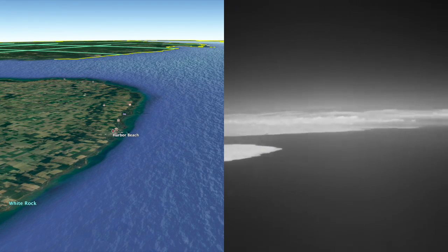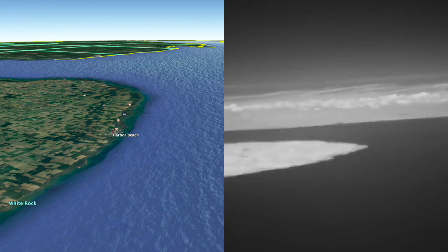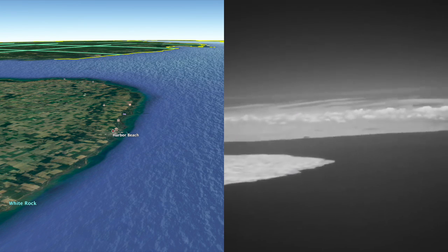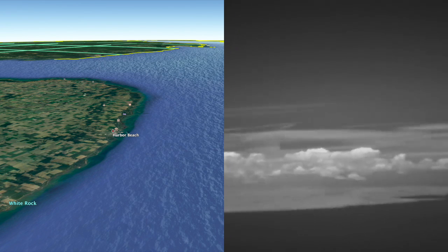Now, just to orient you a little, he's over London, Ontario, and this is the opening to Saginaw Bay. You'll see a smaller bay further to the north, that's Alpena, Michigan.